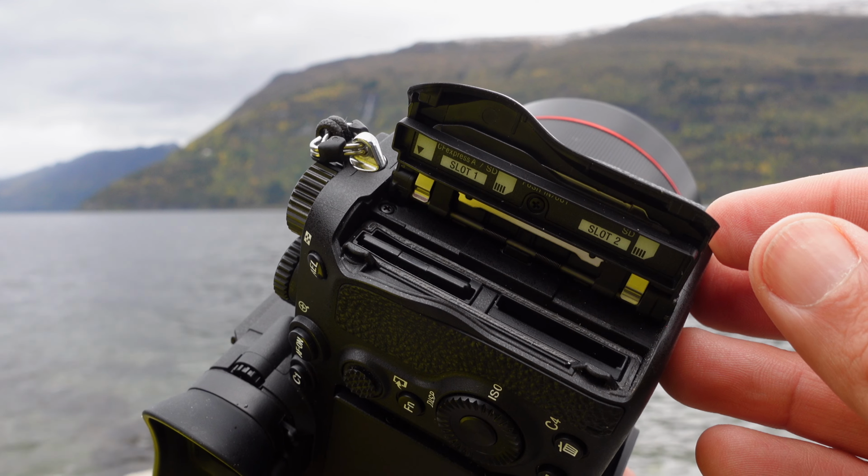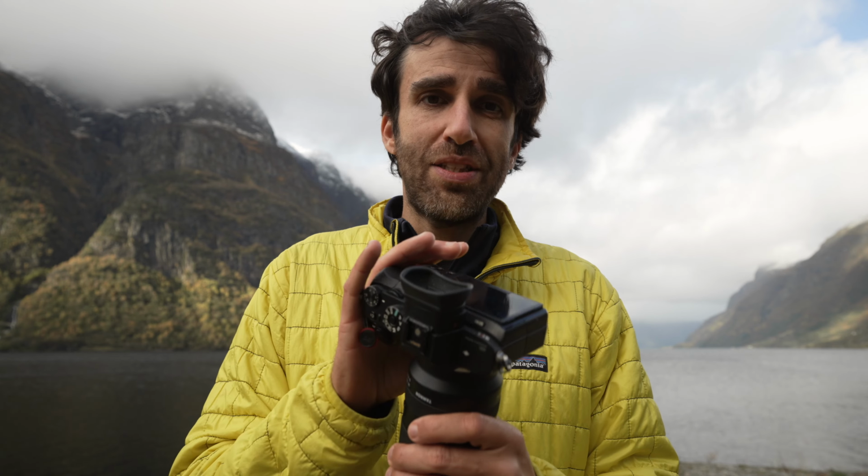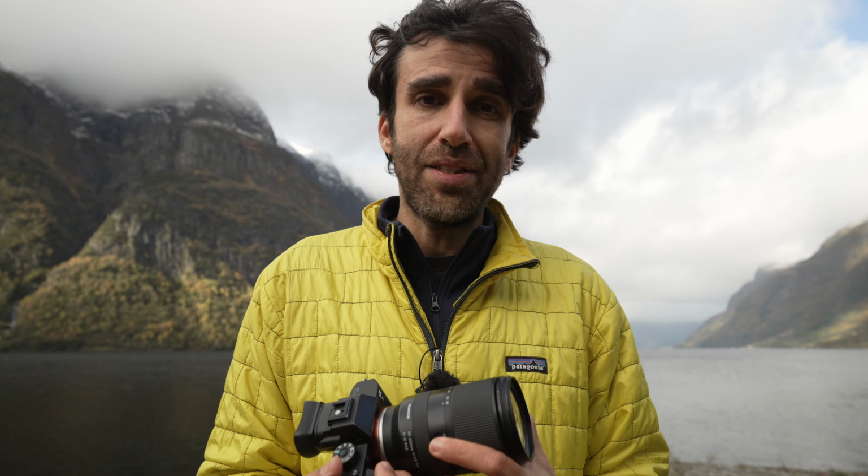And also it has a dual SD card slot, even though I haven't used it, to be honest. I just use one memory card, maybe it's out of habit. But yeah, that's pretty much it about the A7 IV when it comes to still photography from my point of view. Of course, it has many more features that might apply to your use case. But for me, I'm still hoping to fix this camera because I really want to keep shooting the A7R. I really like this camera.